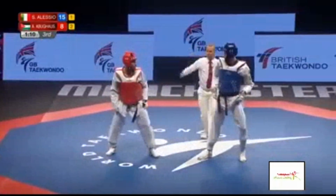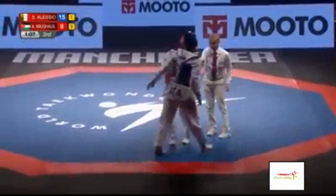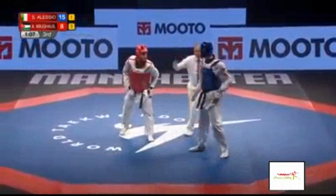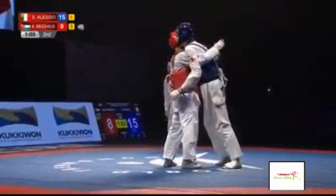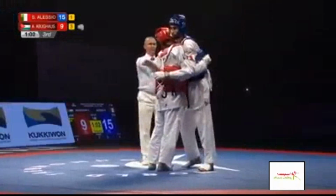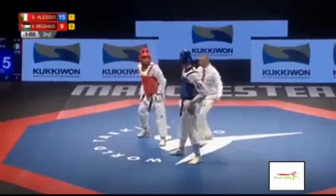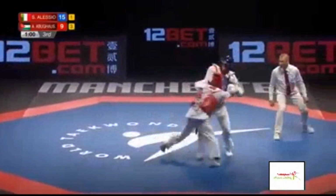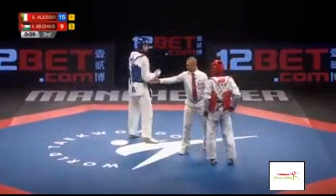15-8 now, the Gamjong given. Abagosh goes again with the punch, slipping and sliding. The Italian shows his balance. Simmone Alessio working hard here. Nice little flick up to the body there on the inside. I think Abagosh is gaining confidence with those punches. Is Alessio Simmone? Has his confidence gone a little bit? Can he get back in control of this match?